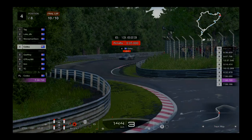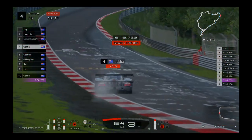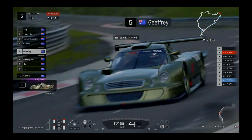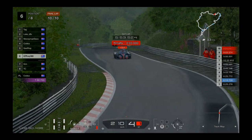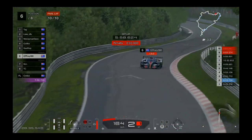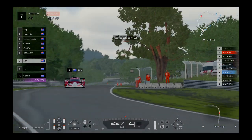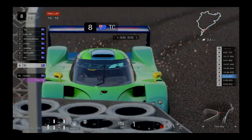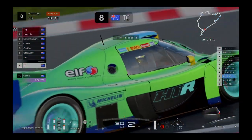So Cobber's still only got his 5 seconds, very low on fuel. Jeffrey a bit wide there, gets away with it. Clean lap for me so far, still only my 3-second pit line penalty. Kim's motoring alright on this lap. I was about to say so is TC, but we just find him in the gravel pit there. Luckily no penalty.